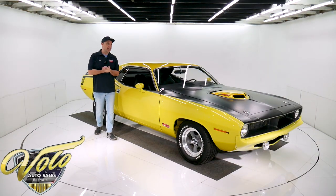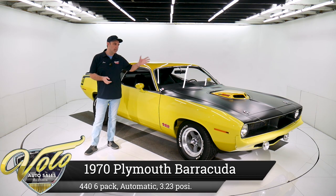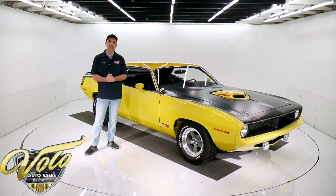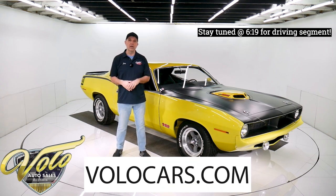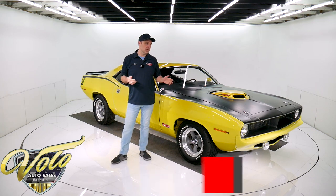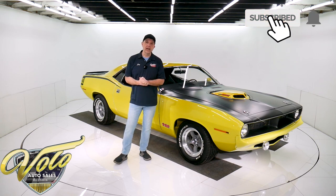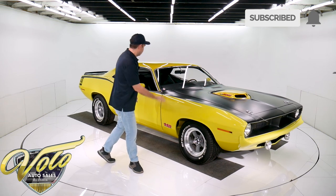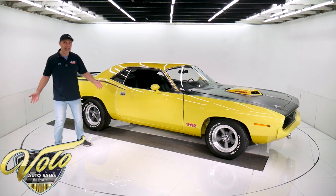Hey everyone, we got a hot car for you today, a 1970 Barracuda. It's been flipped over, rotisserie restored, 446 pack under the hood. It's an awesome car. And if you visit volocars.com, that's where you get all the specs, pricing, pictures of it top to bottom. And there's also a few hundred collector cars that are all for sale at volocars.com, so make sure you visit that. But right now, why don't you join me for a spin in this exciting 1970 Barracuda. I mean, come on, this thing's exciting.